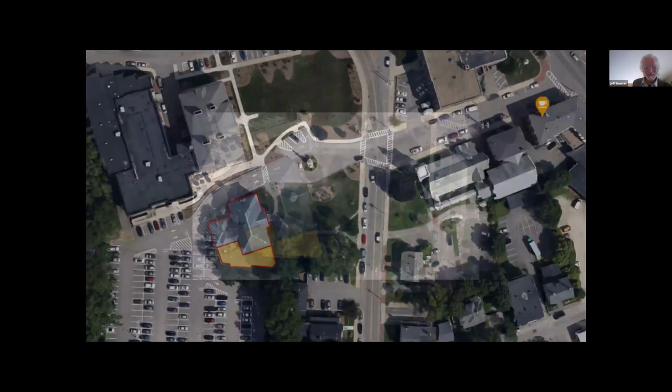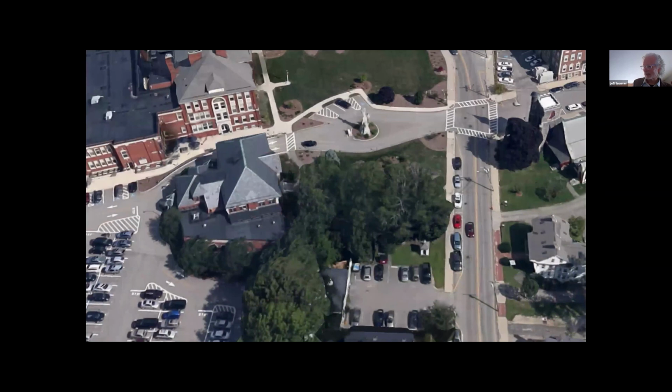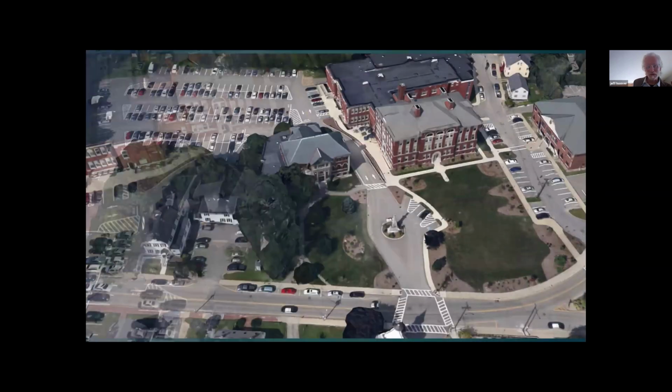So just to get in a little bit closer on the library, landscape and such, here we see it, and I just wanted to point out that the T shape is also amended by a little wing off the back, an octagonal shaped piece as well. And let me just transition to a couple other views. Here we're seeing the building in 3 dimensions, and we'll just go around.